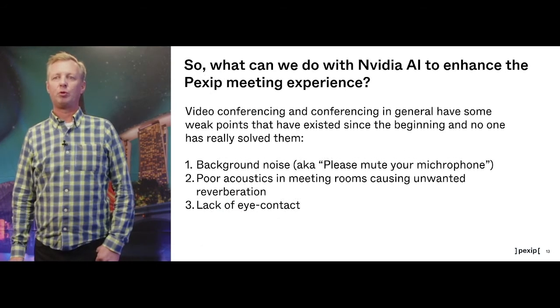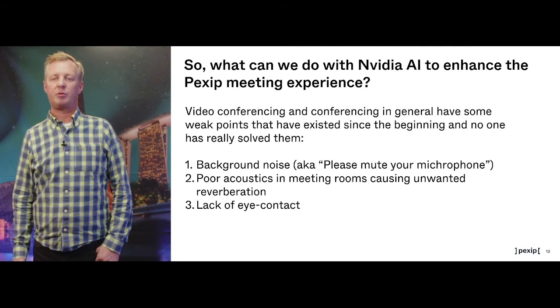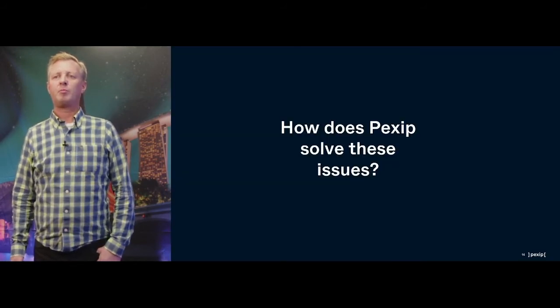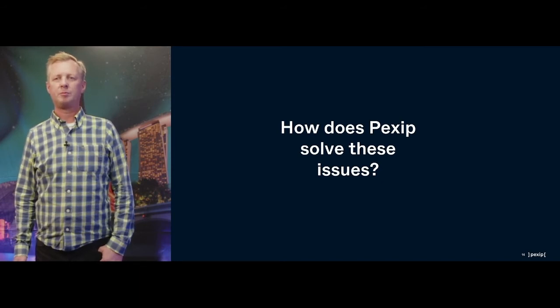So what can Pexip do with Nvidia AI to enhance the Pexip meeting experience? Video conferencing and conferencing in general have some weak points that have existed since the beginning, and no one has really solved them. Background noise, also known as please mute your microphone because the other participants are irritated by noise you are sending through the microphone. Poor acoustics in the meeting room, causing unwanted reverberation and thereby reducing intelligibility, and also lack of eye contact. So, how does Pexip intend to solve these issues?